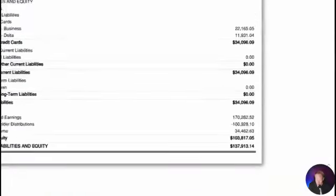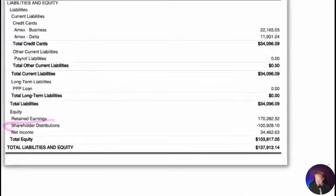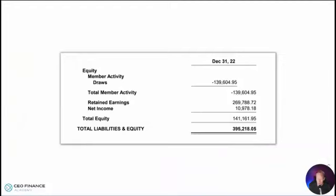And so where do I find that? Well, if I'm sitting here on a balance sheet, it might look like this. So I go down to where it says equity. Here it's called shareholder distributions. It's generally going to be a negative number because it's money you've taken out of the business. And this is supposed to be a rolling total amount across the life of the business so that all these numbers balance out. So it's kind of interesting to see, hey, how much have I taken out of the business? Or how much did I think I've taken out? Or it might be called something like member activity or draws.